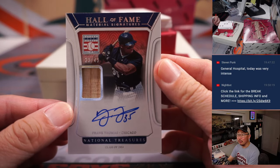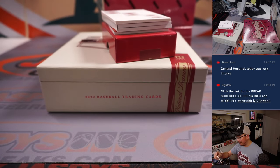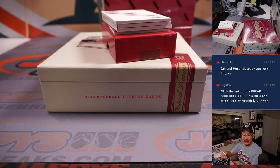Ooh, the Big Hurt. 23 out of 49. You got a piece of his lumber. An autograph. Hall of Fame material signatures. White Sox. That's going to be Ed P. Trust me, Ed, she'll like this card too.